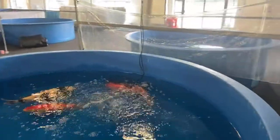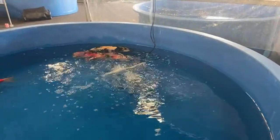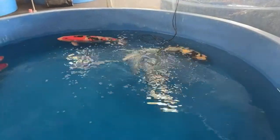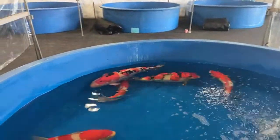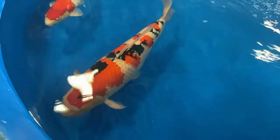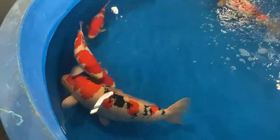So the Sanke that everyone's talking about, by the looks of it, maybe that one that's sat in the bubble spray up there. The one at the back there, guys, with a little black dot on its head. I'm sure that we've seen this fish before. If anyone can tell me where this fish has come from or where we've seen this fish before. I know where I've seen it before.